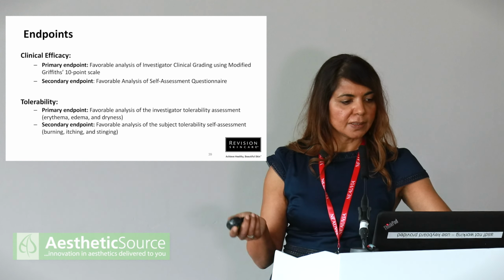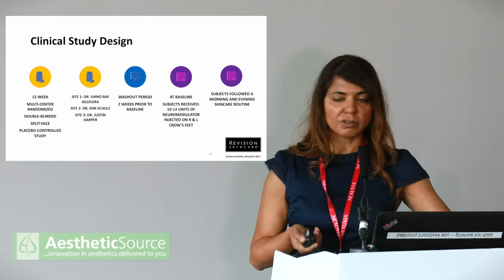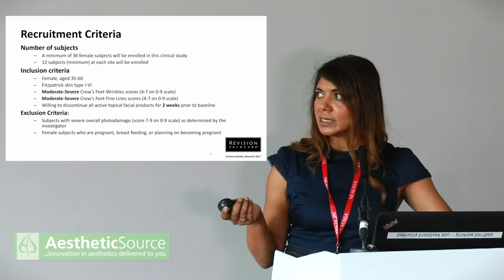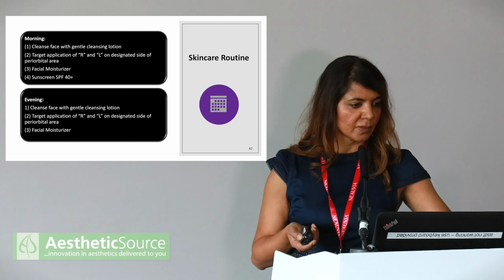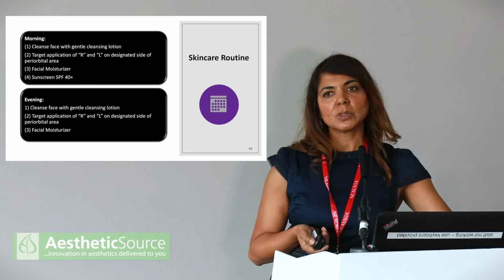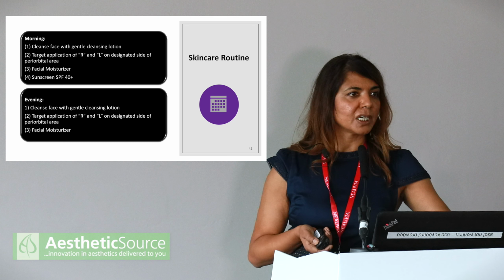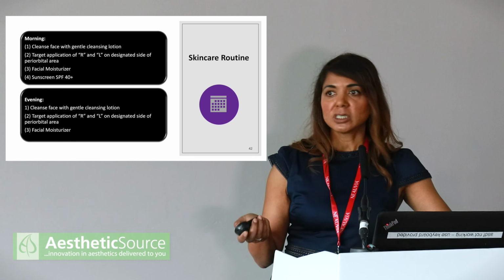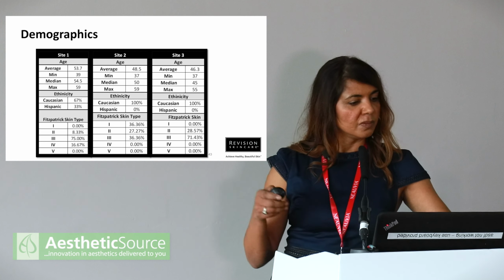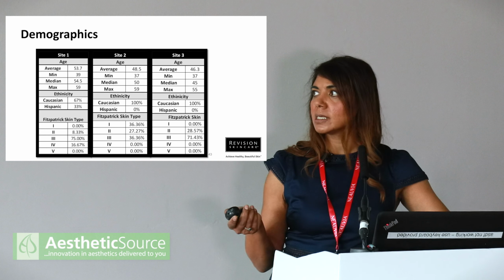So again, similar scales. This is a multi-center study again, running for 12 weeks and 3 sites. And similar inclusion and exclusion criteria. And this was a split face study. So in order to be able to compare whether or not there is an additive effect from the serum, one side was treated with injectables alone and one side was treated with injectables and the serum. Demographics are very similar, around 50 in terms of age, and various combinations of ethnicity as well as skin type.